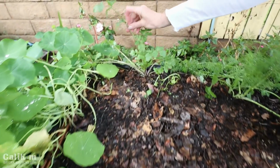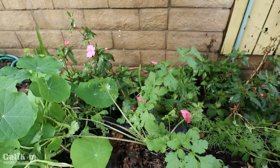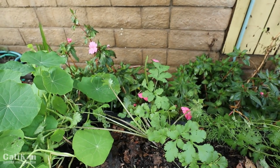Here's some cilantro. The cilantro does great in the cool weather months, and it's done absolutely beautifully here in the shade. So this is under a big magnolia tree, so it's done great in the shade here in the winter time.